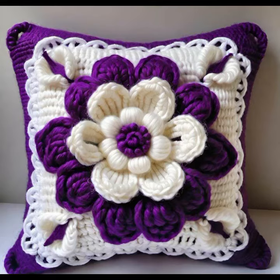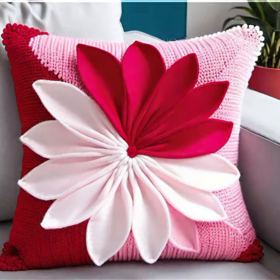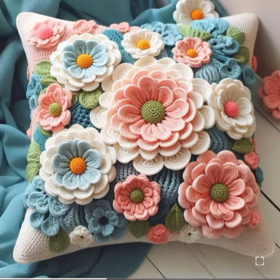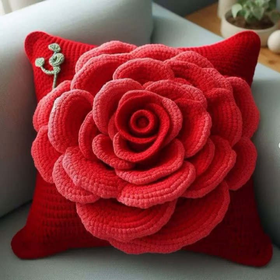If you want to buy these very beautiful crochet cushion covers, then I will tell you some website names like AliExpress, eBay.com, etsy.com and Amazon. You can buy these very beautiful crochet cushion covers online from these websites easily at a very reasonable price.